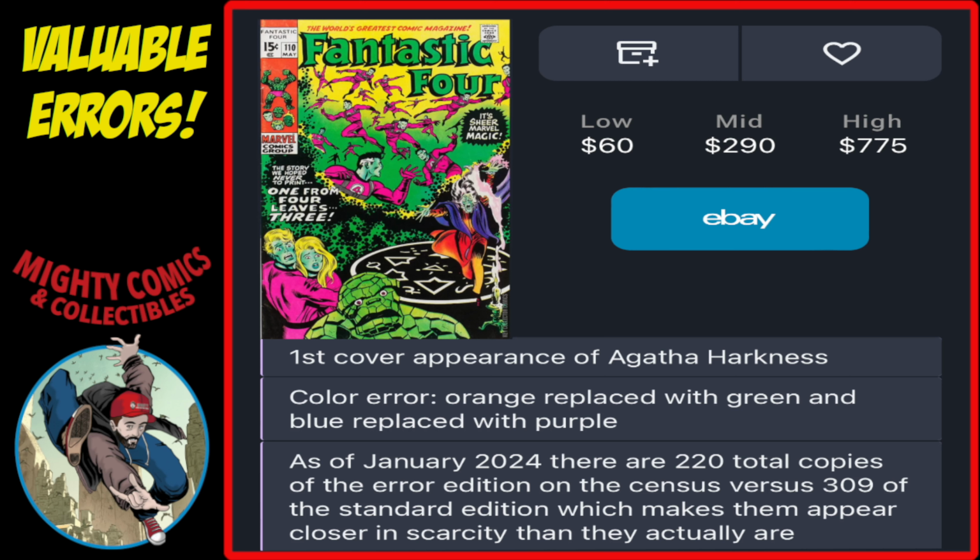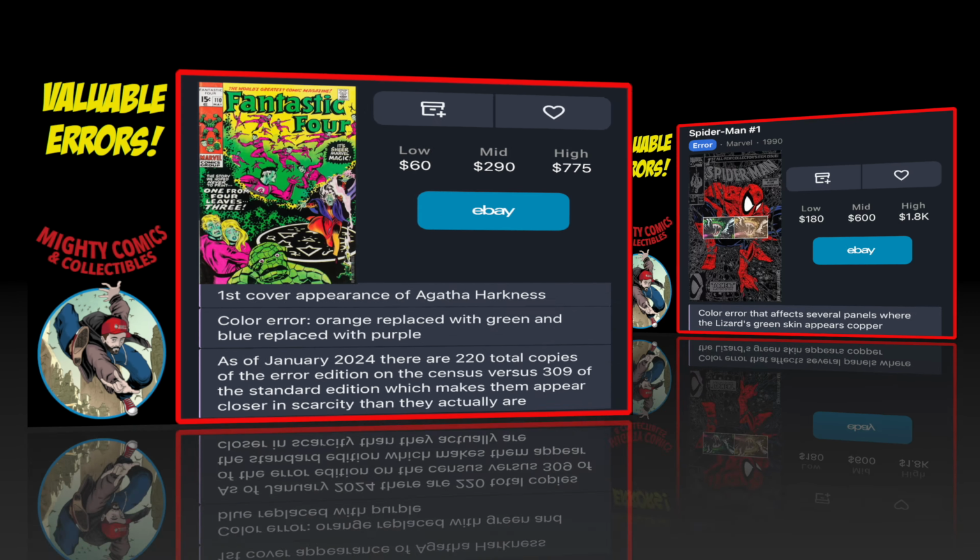Now, Key Collector lists at a low grade, it's around $60. Mid-grade, around $290, but check out the high grade at a whopping $775. I've seen this book at live sales, even at one of my LCSs, so definitely one we've all seen before.